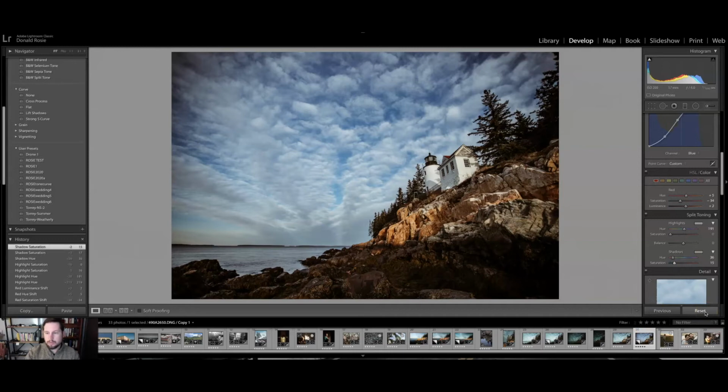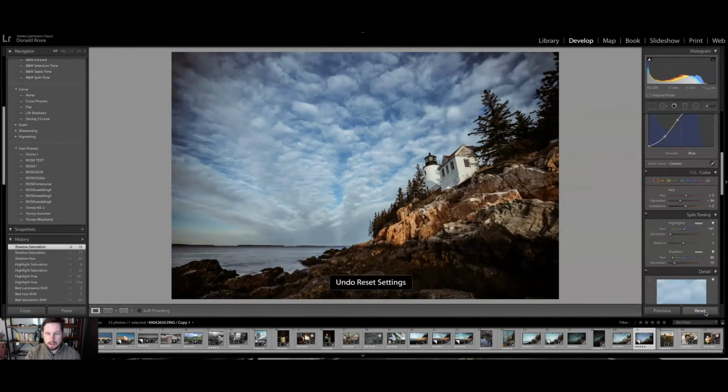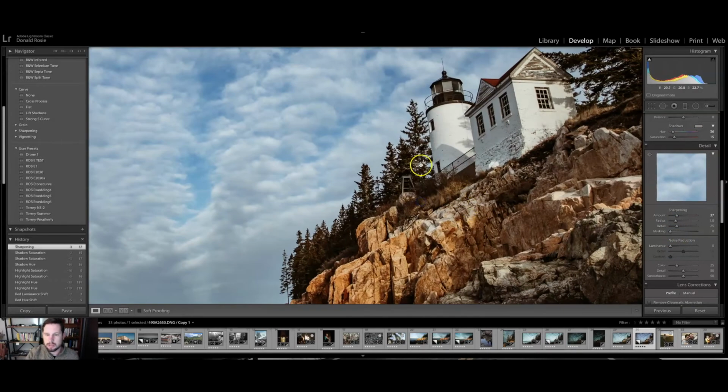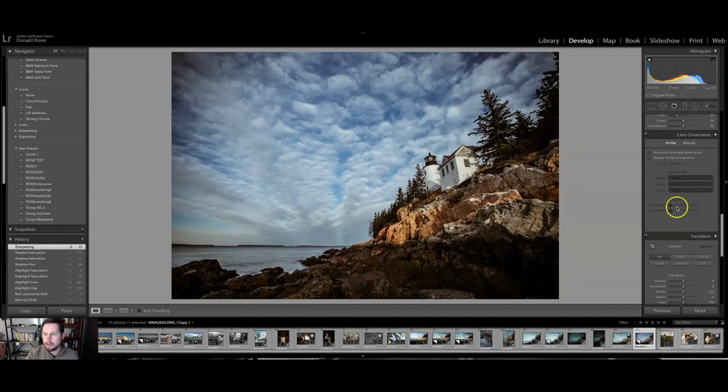some of these rocks, just a little bit, kind of helps us. Just to show you where we've come so far, let's reset the photo. Started like that, and now we're to this point. We're working our way down here. Sharpening, don't need to change that too much. Noise reduction, this is a very clear photo. There's no noise we need to worry about, so we'll just keep working down.